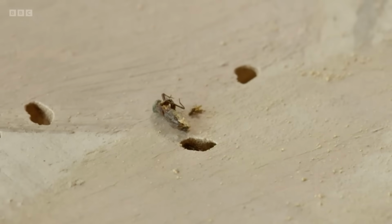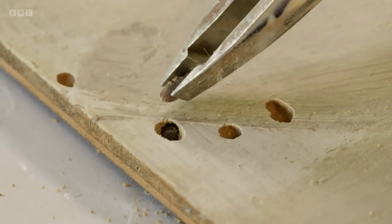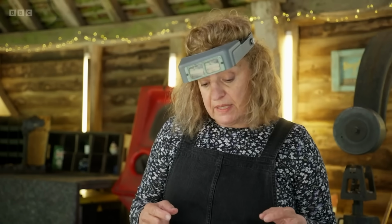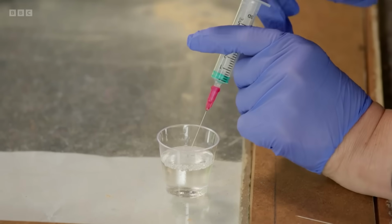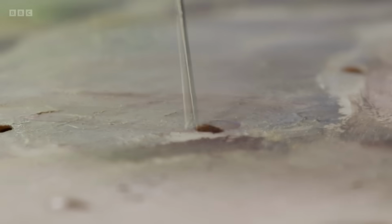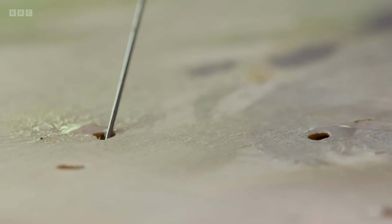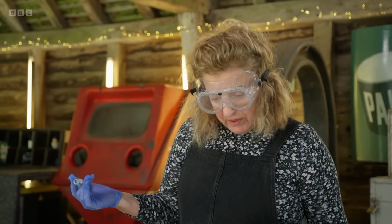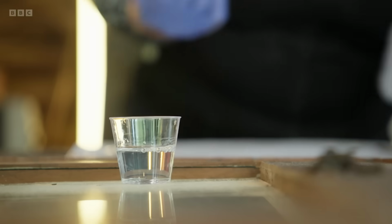I've got some woodworm treatment. I can syringe it into the holes individually, and that will kill the beetles and any worm that's in there. Let's go. I'm going to inject every hole on the front and every hole on the back, and I'll do that twice. And that should do it, really. And then I'll be able to get on with the real job of actually working on the paint layer.